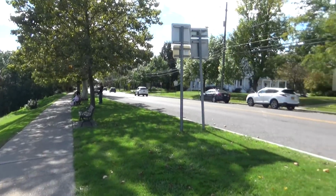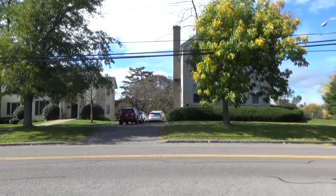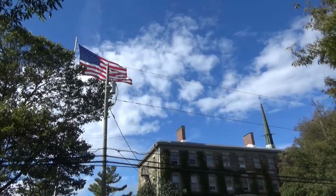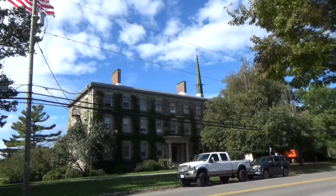This is a nice little park. And look at some of these houses over here. Look at that flag popping. The wind has picked up. The front has gone through.